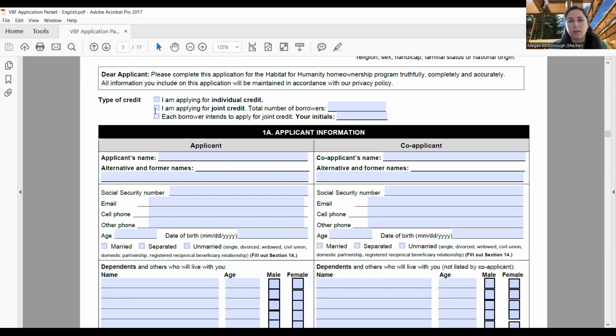It could be your spouse, it could be your boyfriend or girlfriend, it could be a friend that you would like to own the home together with. You want to check the box, I'm applying for joint credit, if there's someone you'd like to own this future home with, and we'll be looking at both of your credit in determining eligibility.